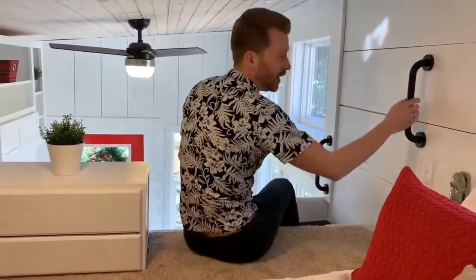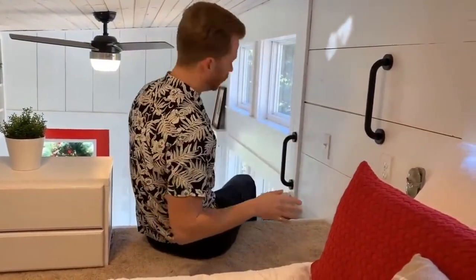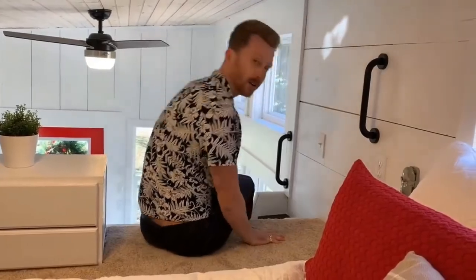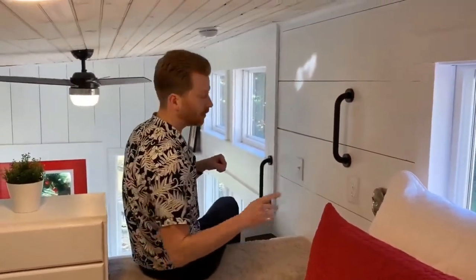And now I'm going to go down the loft. There's two ways to do this, the safest. I have three handles here, one here, one down there, that you can hang on to along with the holes in the actual ladder. So there's multiple redundancies for safety. Please be careful going down the loft stairs.